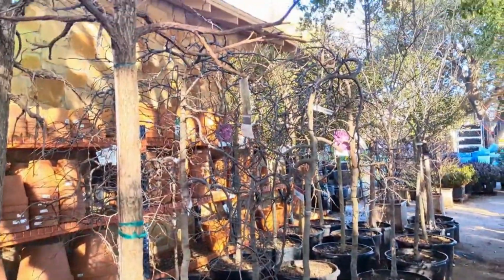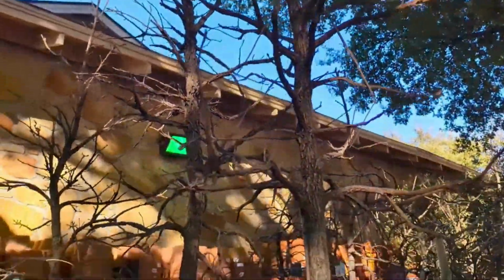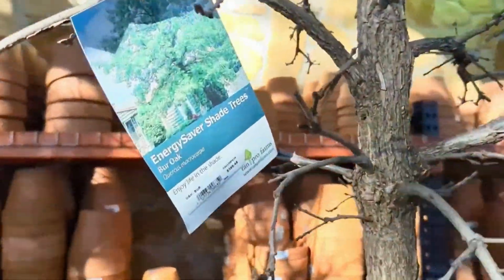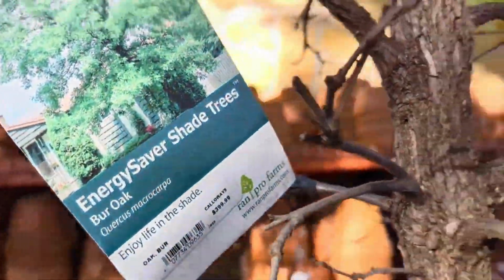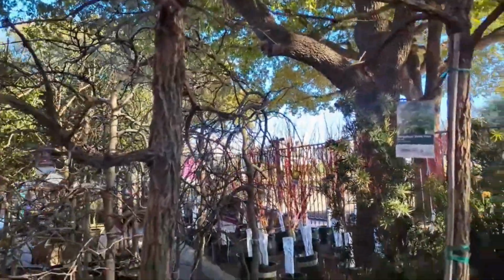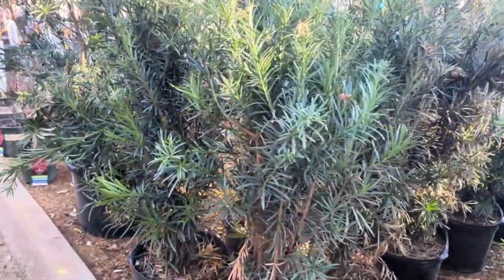Okay, there are a lot more redbud. And this looks like maybe a bur oak or something. What is this? It is bur oak. Beautiful. These are really interesting structural trees. I like the shape of them. Okay, back to shade stuff because the bur oak are for full sun.